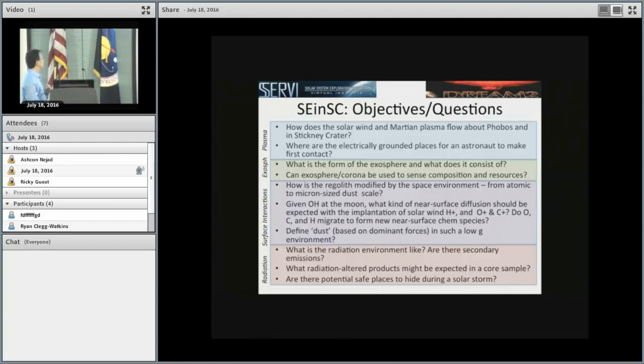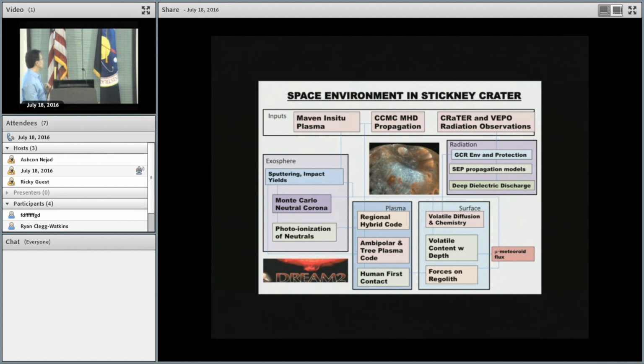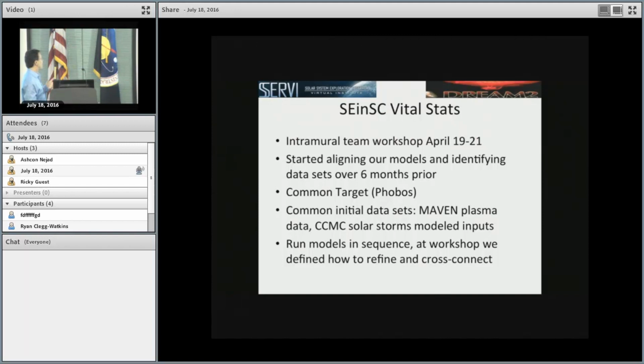So here's our layout for this. We had some inputs like MAVEN. We had MHD models of solar events from the Community Coordinated Modeling Center. This is a heliophysics program. We had CRaTER and the Virtual Energetic Particle Observatory. This is another heliophysics program run by John Cooper, and they provided inputs to sets of models under exosphere, plasma, surface, and radiation. And so we spent 6 months prior to an April workshop getting all this together, starting our models, running them. Again, common target, common initial data sets, and running in sequence where one model can hand off to the other.